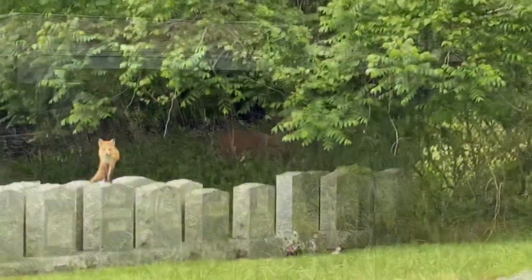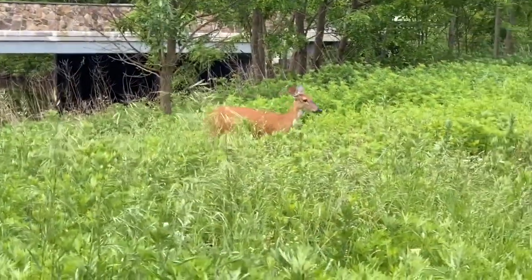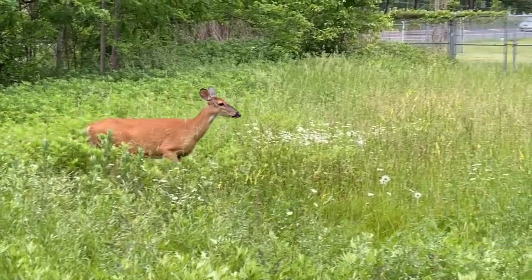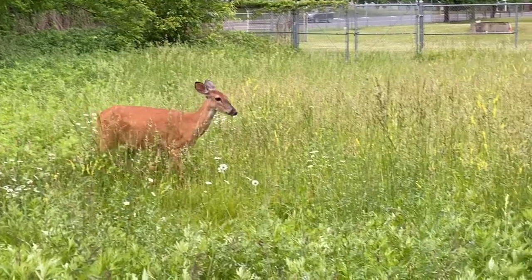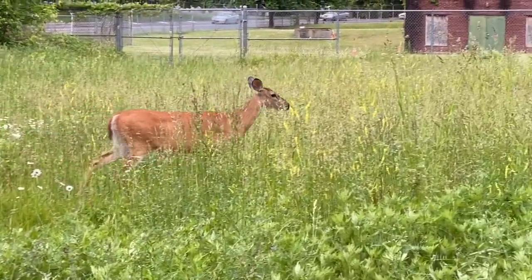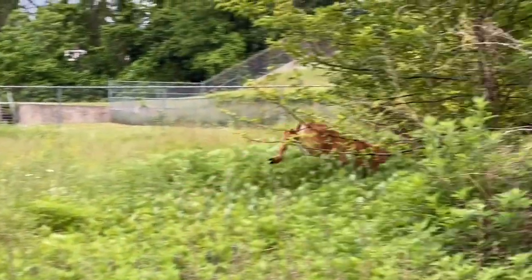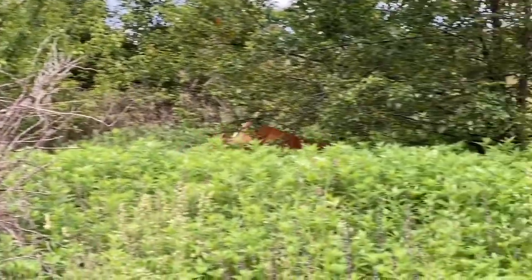Yeah, baby. So a little bit later on, this deer over at the dam site, she's over here by herself, or she's got a fawn puppy somewhere. And there goes the phone again. Dagnabbit.